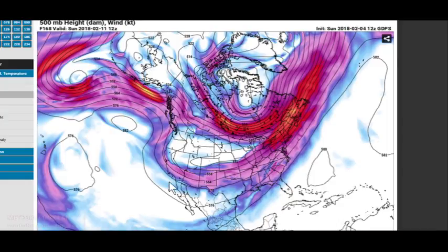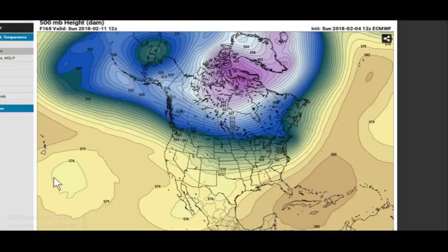European model, okay, now we've got some big differences here. So 168 hours out, this is where we lose the coherency in the models. Strong troughing across the western U.S., indicating polar air coming down. Polar vortex over Hudson Bay. Now let's look at the European model. Okay, much different picture. The European model's got a zonal pattern. Maybe a weak wave there.